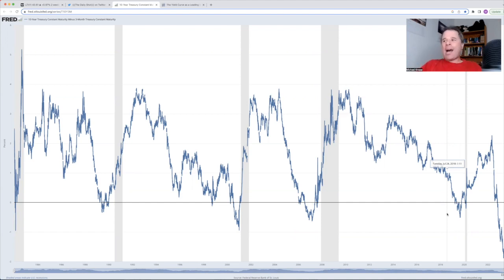But what's happening now? Well, we're definitely seeing yield curve inversion right now. In fact, it's been inverted for a while, and in fact, we have never seen it this low. It's about 1.7 or negative 1.7. We have never seen the yield curve inversion get below 1 or -1 until right now.